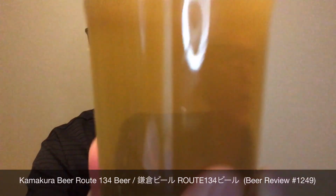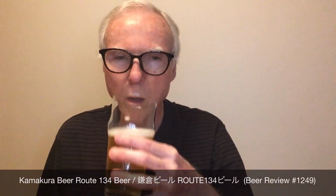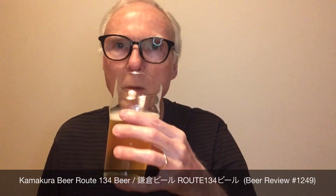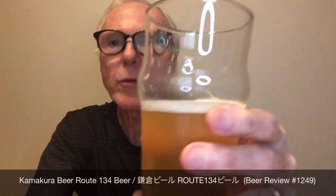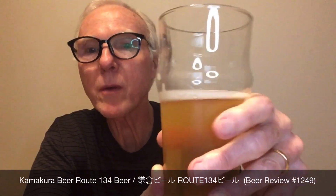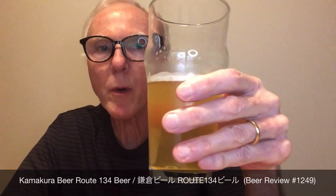Okay, and aroma. Getting a bit of citrus. Some sort of stone fruitiness, but primarily citrus. Definitely citrus, yes. Okay, citrus for sure. Something sweeter behind it, perhaps something like apples, peaches. Yeah. The hops are working pretty well.